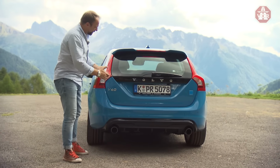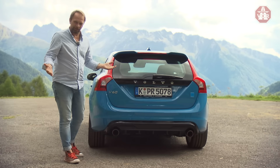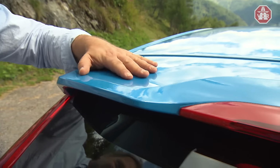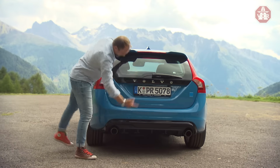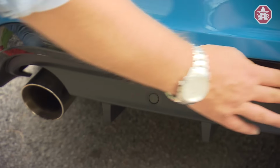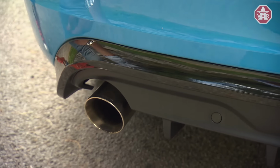Alright, looking from the back, it's really easy to recognize the Polestar version, right? Because no other V60 has such a big roof spoiler. I mean, you can really sit on this beast here. And the other way around, down here, we have a black diffuser, and they put this high glossy paint here as well, like, you know, in the front.